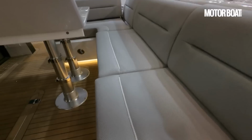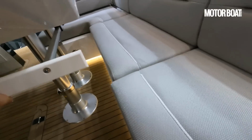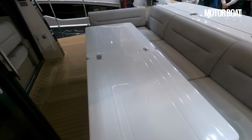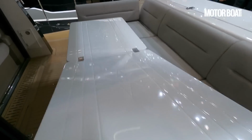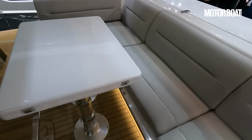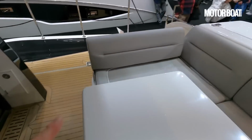And into place there is a support, I think, that pulls out. That's what I'm missing. There we go. So big support there. Really big table, so very nice sociable seating area there. Lift that back, slide it back in. And then there's lots going on here too.